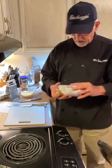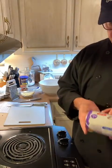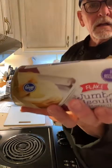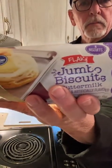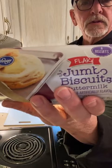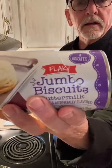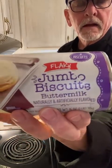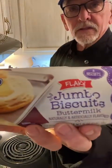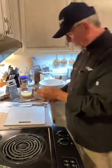Now, I meant to show you that I'm using flaky jumbo biscuits. I had to use our Kroger brand because they didn't have any Pillsbury or any other one, so just grab whatever flaky biscuits you can get right now. You've got to take what you can get your hands on. Flaky jumbo biscuits with buttermilk, if you can get those.